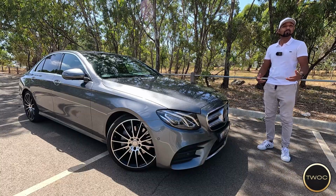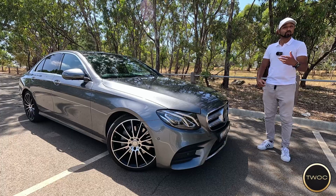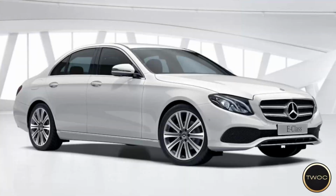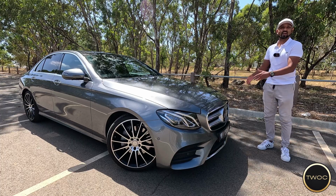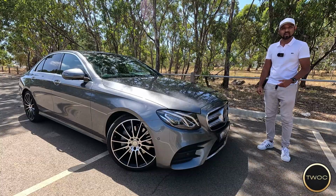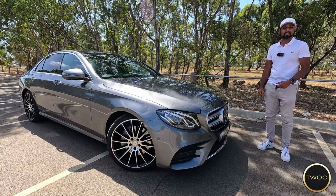Then look no further, because the 10th generation of E-Class, which was rolled out in 2017, also known as the W213, gave us the E200, which was the entry-level model, and this car, the E220d, D for diesel, which are exactly that, luxury cars, while keeping up with the times from a safety perspective.